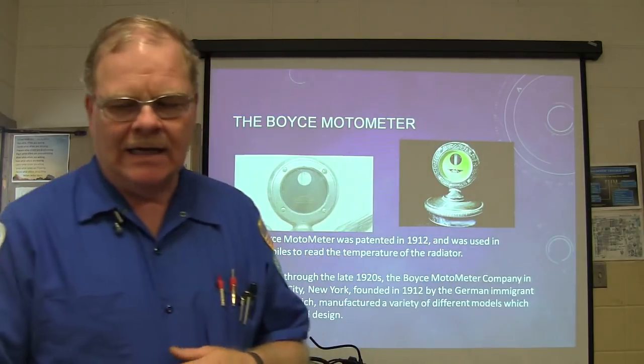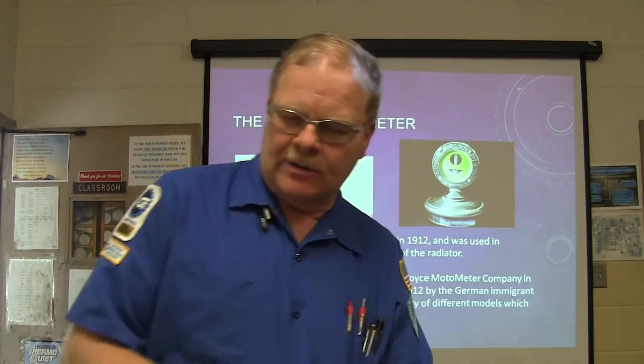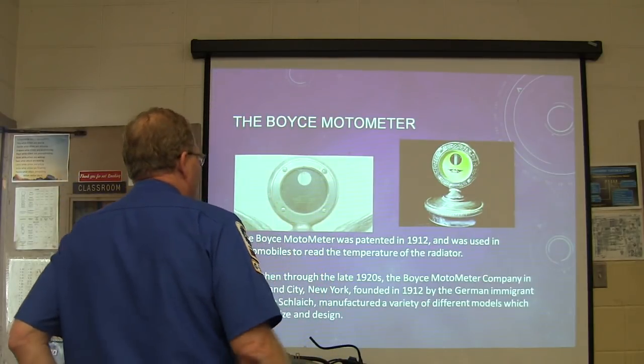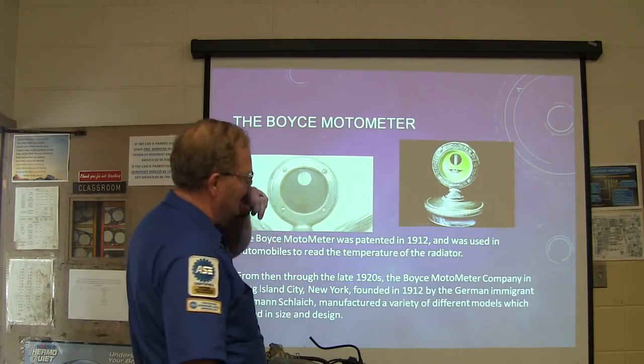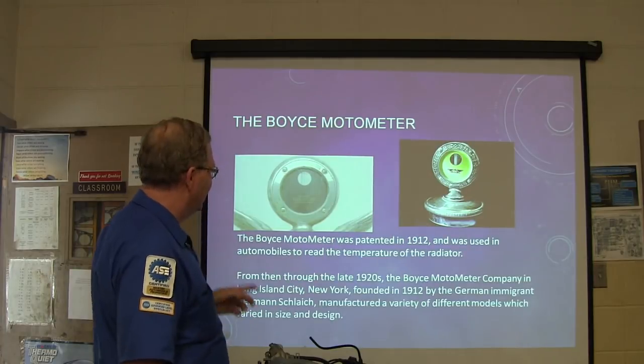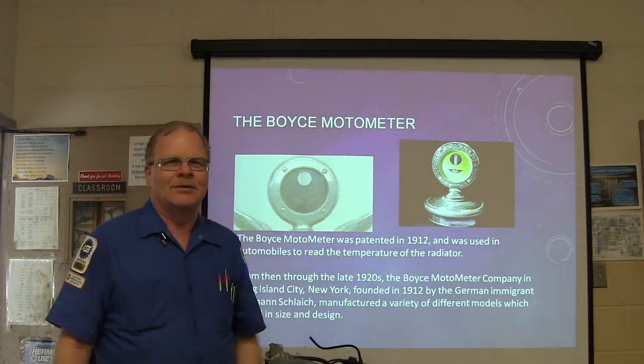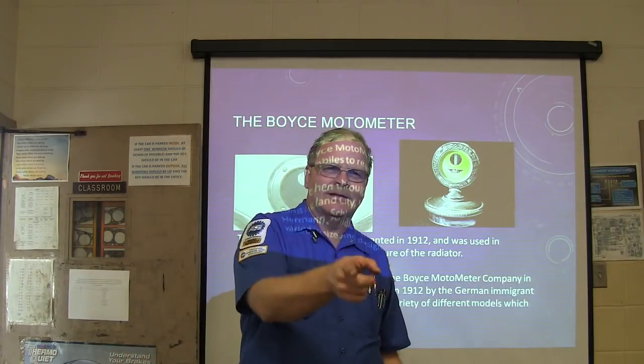That's pretty cool. Anyway, the Boyce Motometer had a little alcohol thermometer in it. It was on top of the radiator, and it was patented in 1912. It looked like a hood ornament out there, but you could drive down the road and watch to see if your temperature was getting too high.